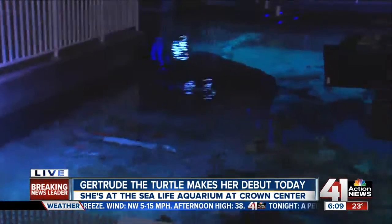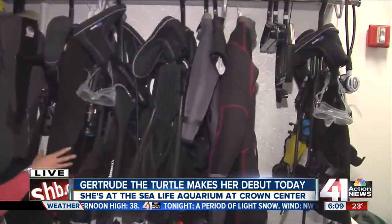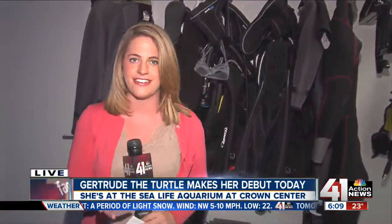And see this equipment over here, all of this scuba diving gear, this may have to come in handy today, because if Gertrude doesn't want to move on her own, they'll actually have to put some divers in there to try and push her and encourage her into those waters.